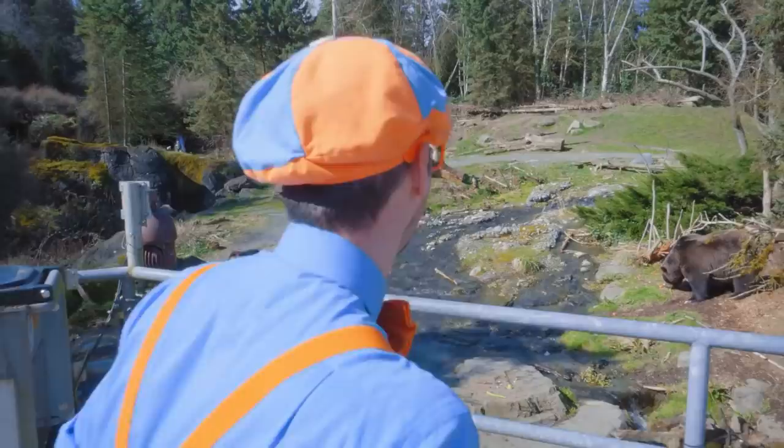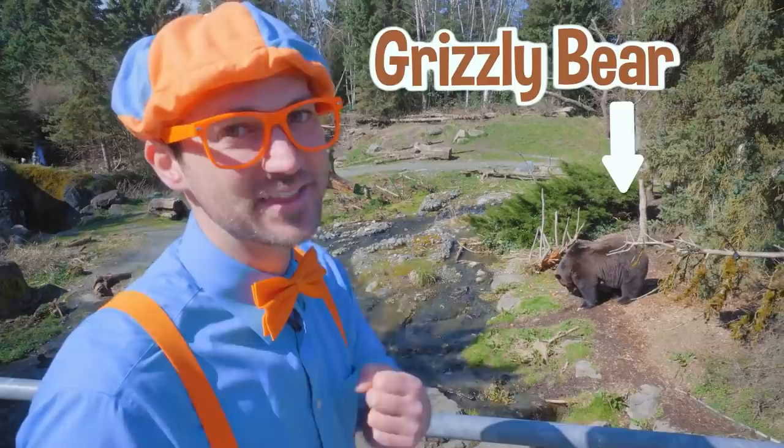Whoa, check it out. There's Kima. Kima is a giant grizzly bear and he is loving those snacks we put out for him. Good job. Let's check him out.